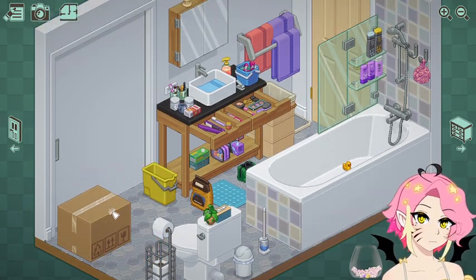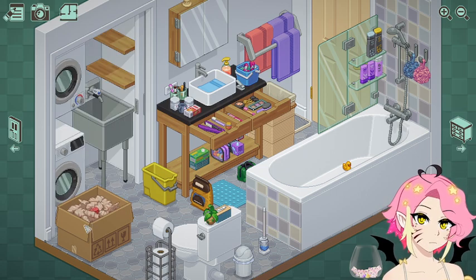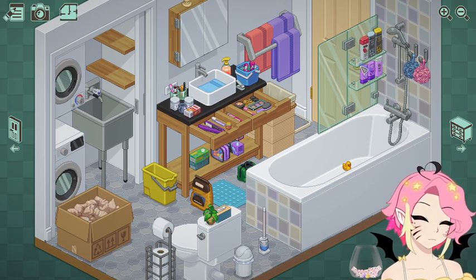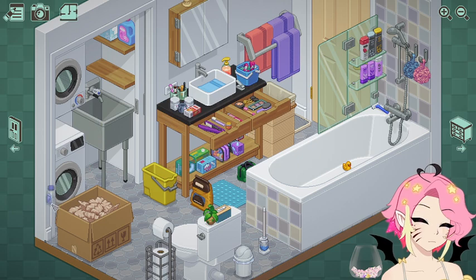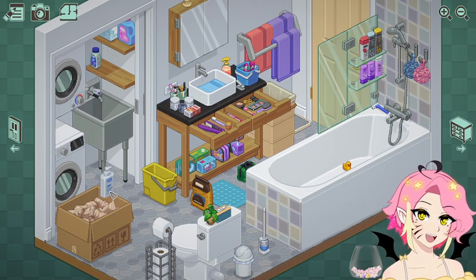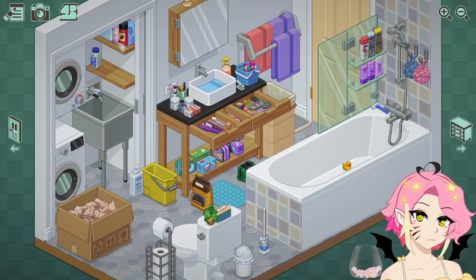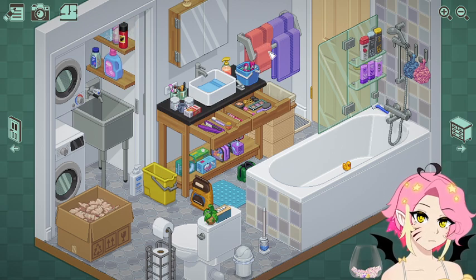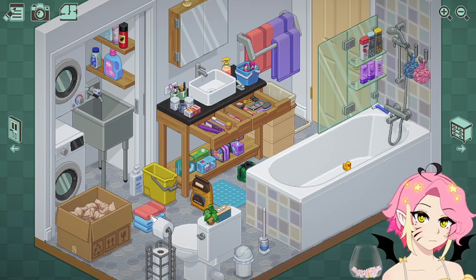Big hamper. Oh my god, there's an entire section here. I didn't even realize this was a thing. God damn. Shirt stuff. Detergent. I don't know what this is. I'm gonna put it there. Ocean. Febreze. Ant killer. Little towel. I'm just gonna stack all the towels right there.